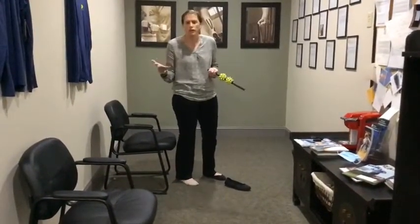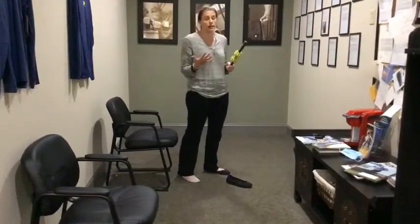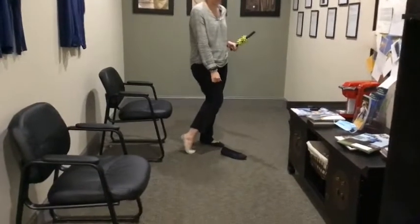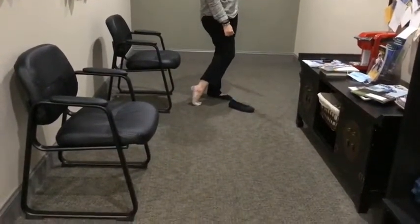It's probably going to be uncomfortable just because your foot's probably sore from absorbing the increased pounding the day before, and that's okay. The next one you want to do is, instead of curling your toes under, you're just going to keep your toes flat and you're going to stretch the bottom of the foot.